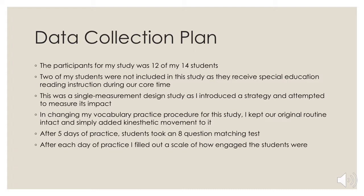In changing my vocabulary practice procedure for this study, I kept our original routine intact and simply added kinesthetic movement to it. This meant that on Mondays, I would introduce the words and give students an opportunity to say the words aloud with their definitions. I would ask them a prompt to discuss with their partner to help them build connection with the word, and then we would come up with a gesture that made sense to the students to model the meaning of the word.